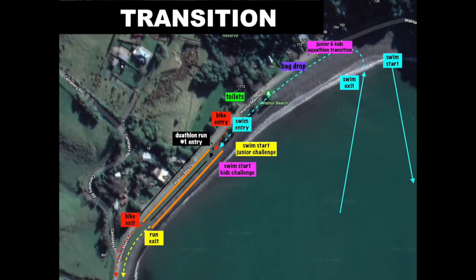Transition is going to be relatively long. You'll have a fairly long run from the swim for the triathletes, around 250 metres till you enter the transition area. Duathletes will go over your entry point later. Basically enter the transition area and find your bike and exit at the far end.